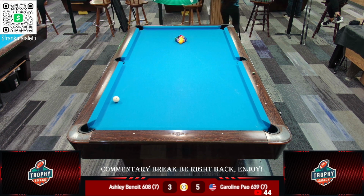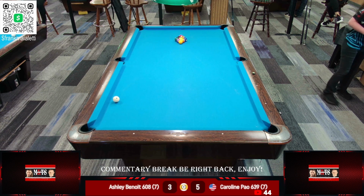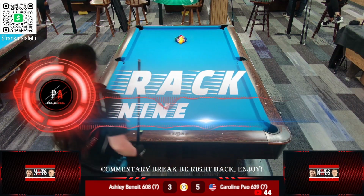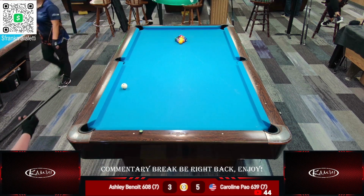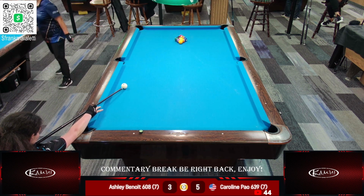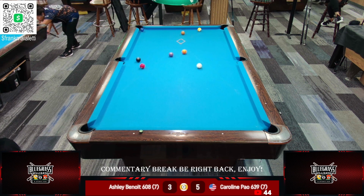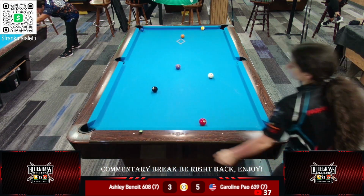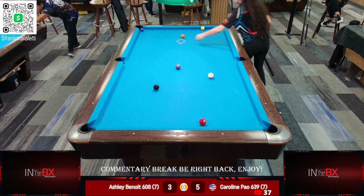All right, we got the correct score updated here. We're going into rack number 9. The score 5-3, Caroline Powell over Ashley Benoit. Ashley powered that break. She made 3 down. She's got a shot on the 2. Getting from the 2 to the 3 could be a little tough.